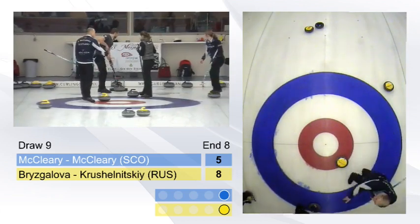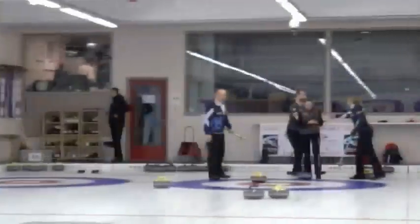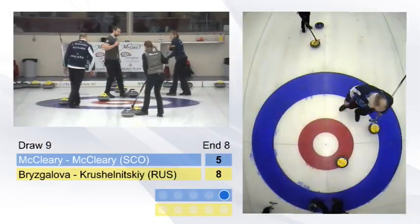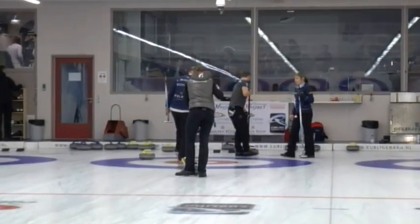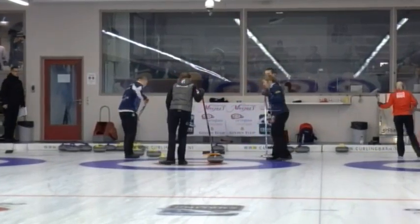Almost got the double off of that, and that will be the end of the game. Thank you, well played. That is handshakes. Thank you, well done. And the final score, 8-5 for Team Russia 1 over Scotland.